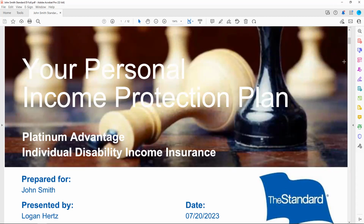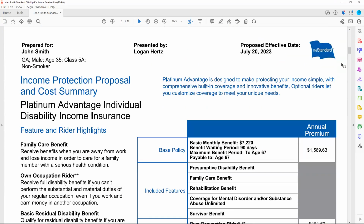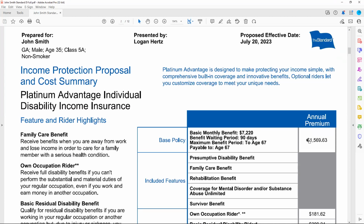So this is a very robust, individually owned disability income insurance policy. Let's take a look. And this is the summary, which we're going to go into. So John Smith makes $150,000 a year. He's a 35-year-old non-smoker, okay? And he works in sort of a very white-collar desk job type profession. And you can see here the base policy annual premium is about $1,500, okay?